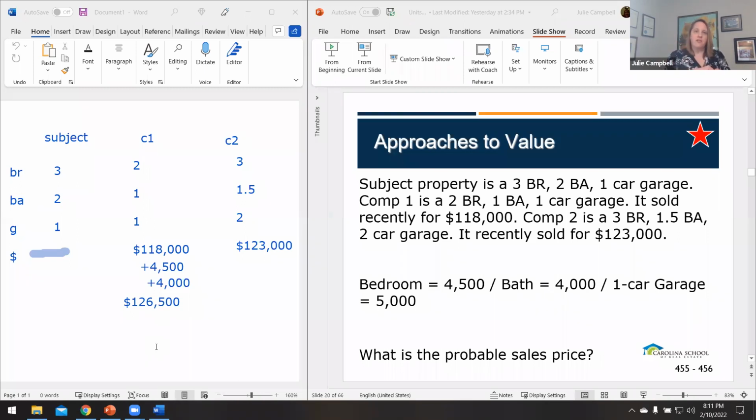Why don't you guys take a few minutes and look at comp 2? And let me just say, guys, we're not getting into semantics here. We're not getting into arguments. A half a bath is half of the cost of a bath. Don't argue with me that that's not true. For our purposes, a half bath is worth half of the value of a bathroom.